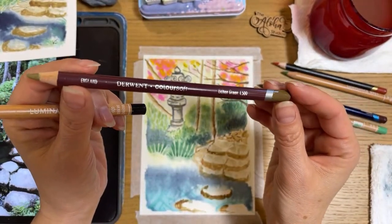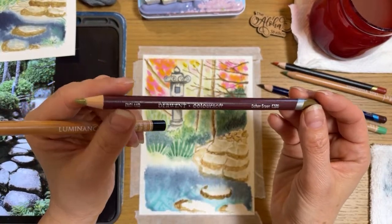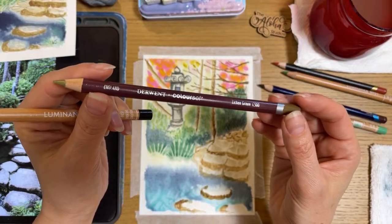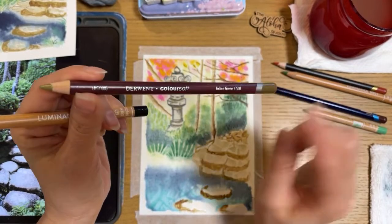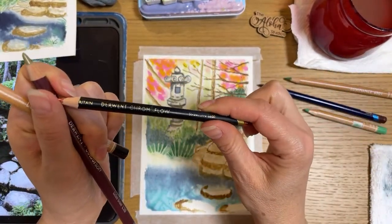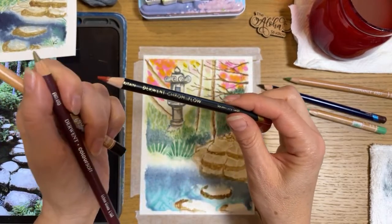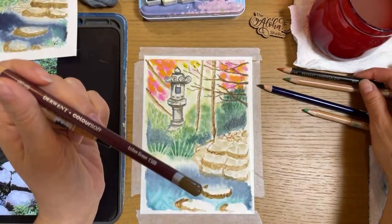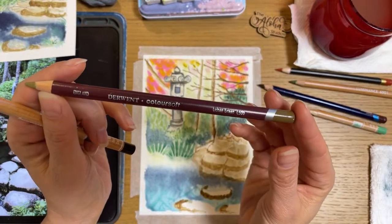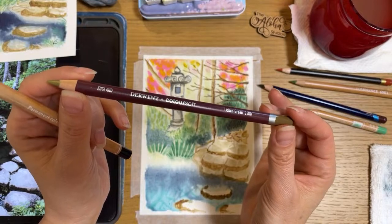So this is a type of Derwent that I just recently found. I was kind of apprehensive because I had color pencils by this company that snapped a lot. Not the Inktense, but these ones here, the Chroma Flow. I really dislike these ones even though they have great colors. So I was kind of apprehensive to buy more. But I heard people mention so many good things about the Color Soft ones. You know, the fact that they're very similar to the Prismacolor, which I also love.